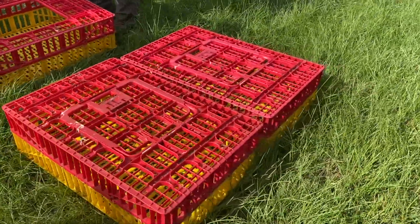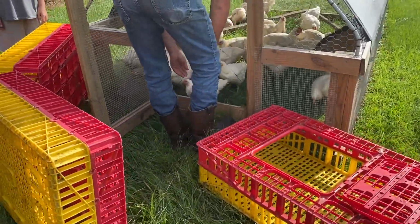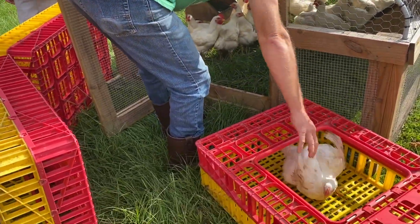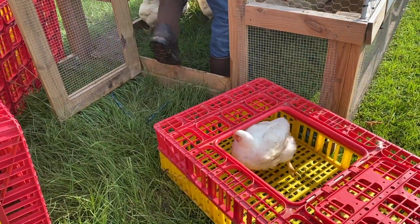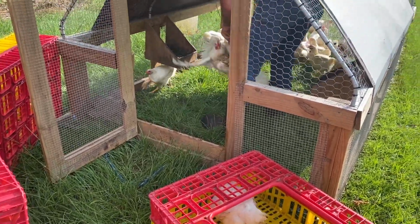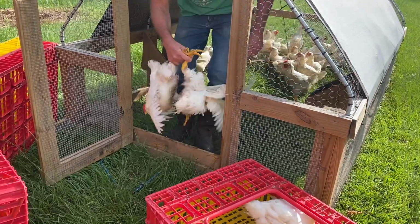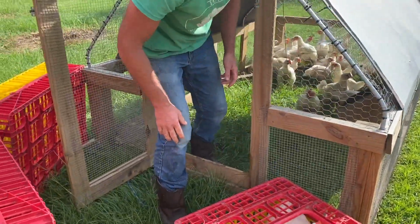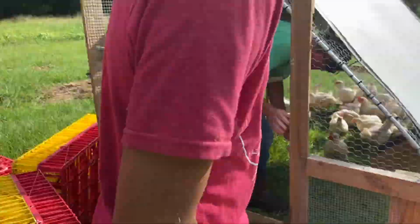All right, so these are the crates. Yep, you can probably go in there towards the back. He's just chilling. He's like, new cage, nice. I like it. Let me go explore. Just watch it, then we'll get out.